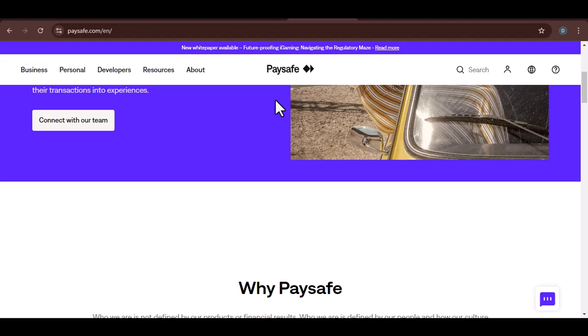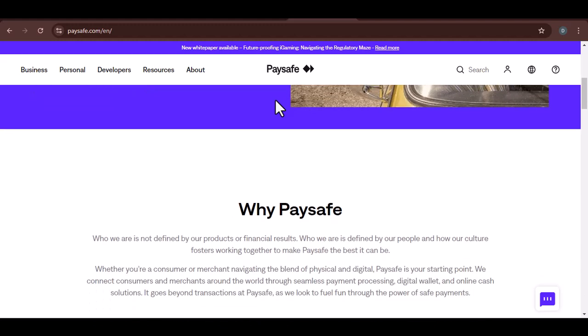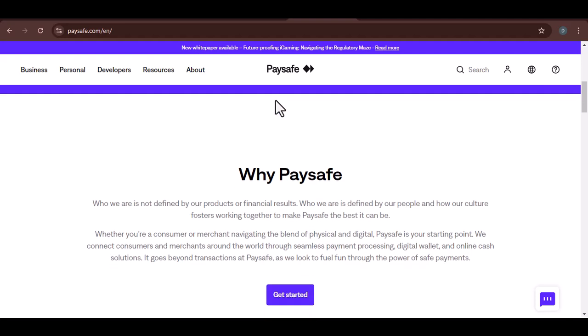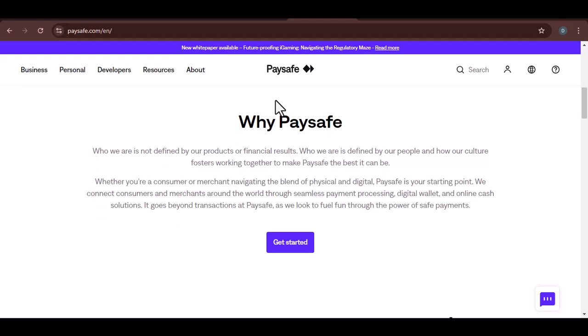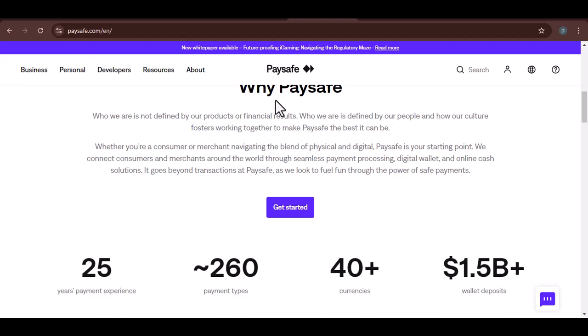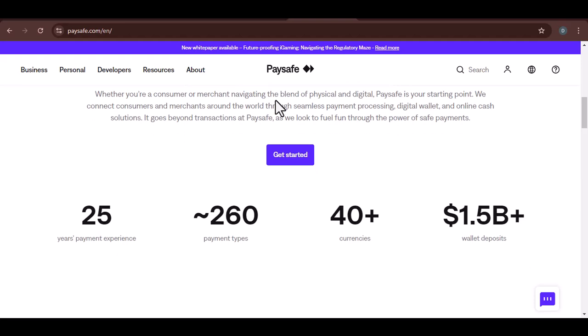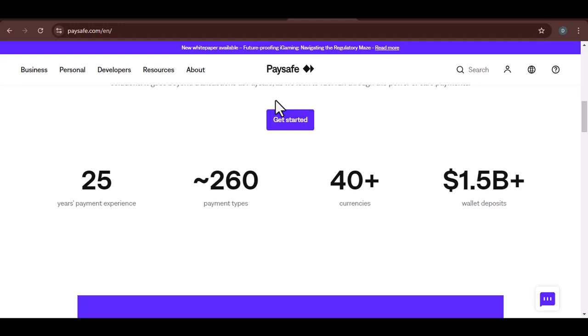Today, we're going to dive deep into the Paysafe withdrawal process. How long does it typically take for your funds to hit your bank account? Let's find out. Paysafe is a popular e-wallet service used by millions worldwide. It's a convenient way to make online payments, especially for gaming and gambling transactions. But when it comes to withdrawing funds, the speed can vary depending on several factors.